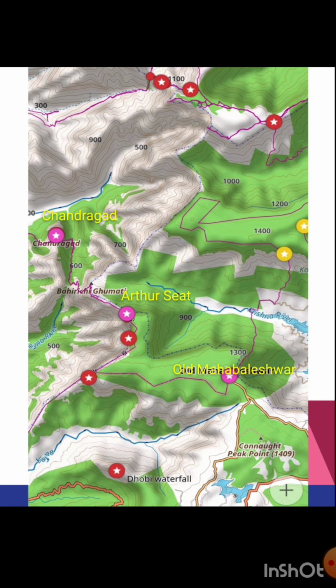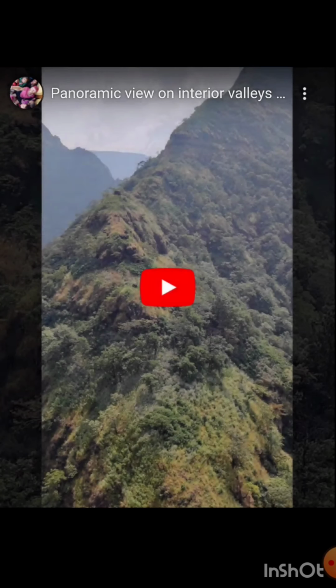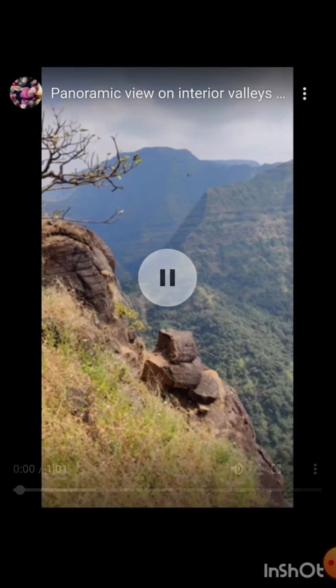And then from Chandragad we'll be climbing down in basically pure forest, virgin jungle, where there is absolutely nothing, no more farming settlements. Get down in a virgin valley from where we climb up to a ridge and then follow a ridge towards Arthur's Seat, pretty touristic point accessible by road from Old Mahabaleshwar. Let's take a look here from Chandragad.